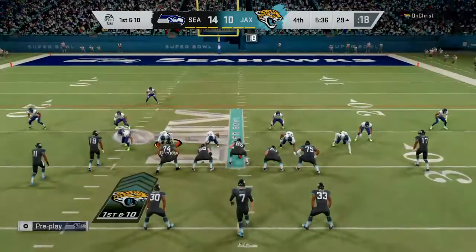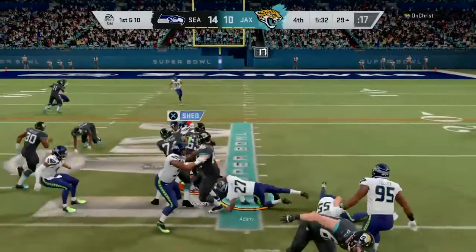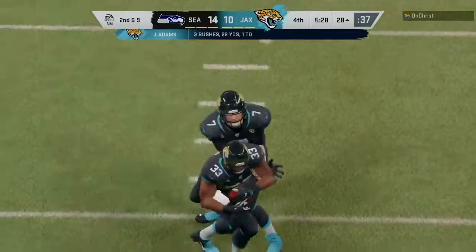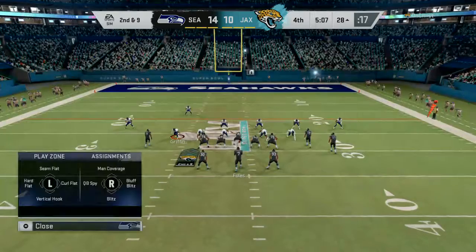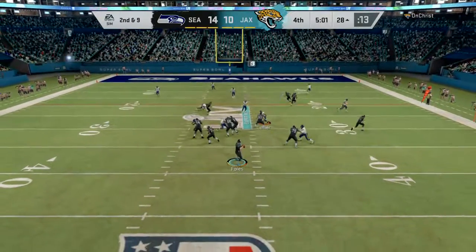Check. Watch 54. Let's go. On first down, this is Adams. Just a yard on the first down carry, so it's second and 9. Go. Here's second and 9, just a yard on that last run. Get him, boy. Check. Second and 9 now.